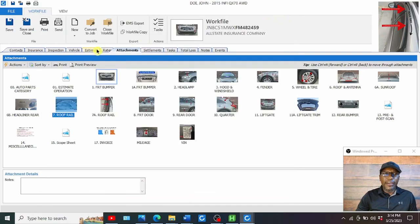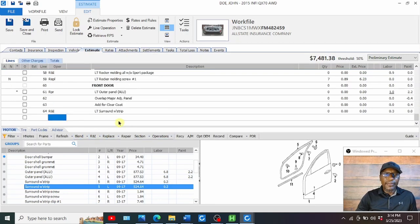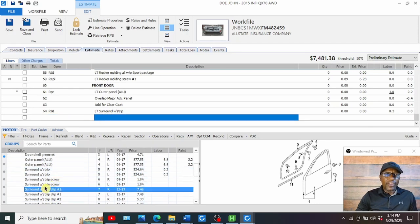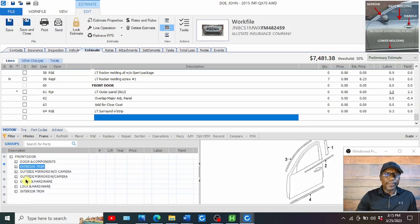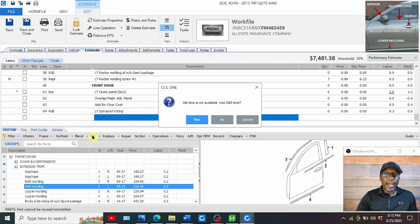Let's exit that, go back to our estimate. So the first thing we want to do is R&I our weather stripping. So we go R&I. And we're done in this section. So we're going to let this one back up and go to our exterior trim, and let that section down. And here we found our belt molding. And we want to R&I our belt molding. We're going to R&I it.